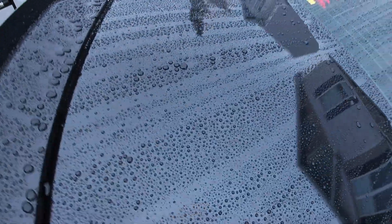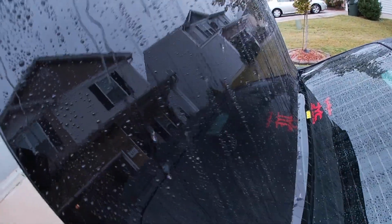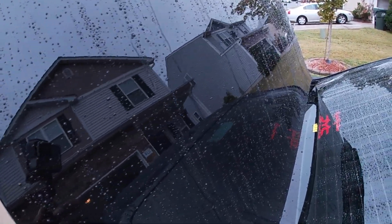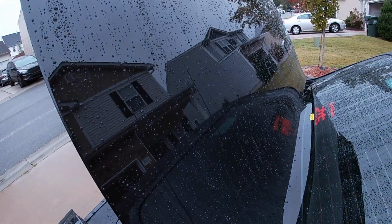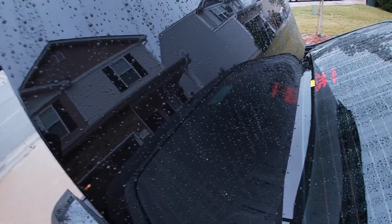So I'm going to open the trunk here. Look at that. Water just sheens off the car, all of it. There's still some water droplets on there, of course, but most of it just fell off the car, and it looks relatively clean on camera. I hit it with some detail spray, and the car's going to look crispy.